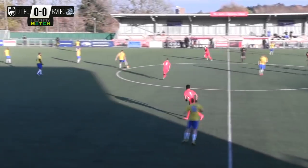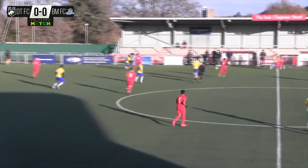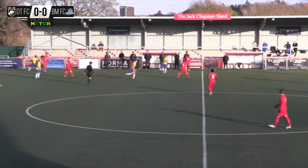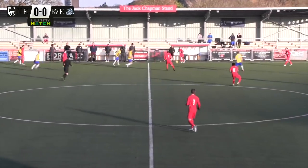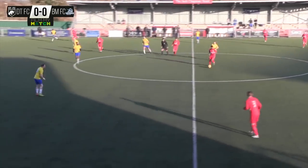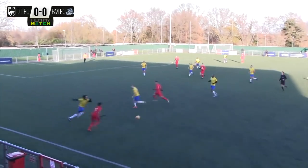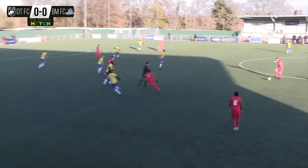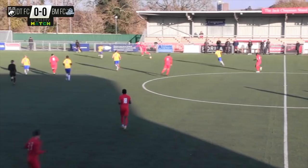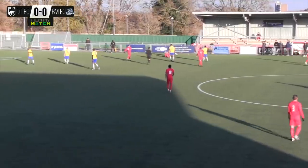Kickoff underway. Here we go. Blue Marlins get us underway. DTFC in red as usual. DT starting off, moving that ball around very well, which is so stereotypical of them. Four weeks away, but quite sharp here early on in the game. Marlin really sitting back. Oh, the late tackle there very early on in the game. It's a free kick to DTFC.